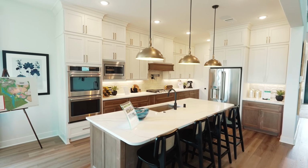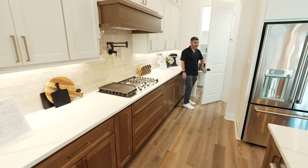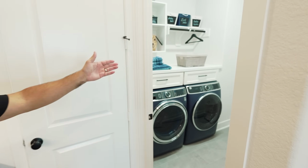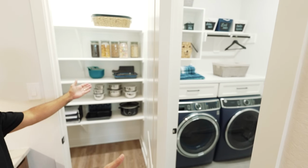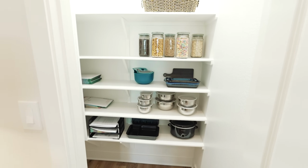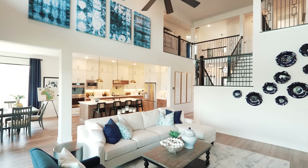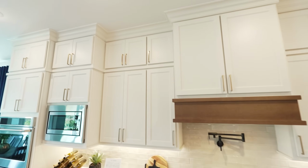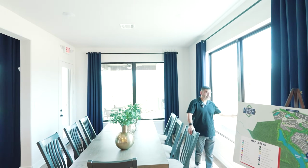But look at the length of this countertop right here, just space for days and days. It goes on until you get to the utility room. Then you get the utility room, washer dryer right here. And a pantry. So this kitchen is definitely a lot wider, a little bit bigger, and they did the full custom cabinets all the way up to the top. Just beautiful work, and then the crown molding up there to top it all off. A lot of nice details in the cabinets from floor to ceiling, for sure.